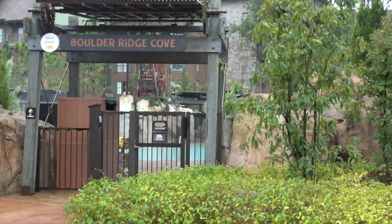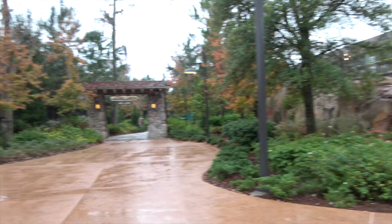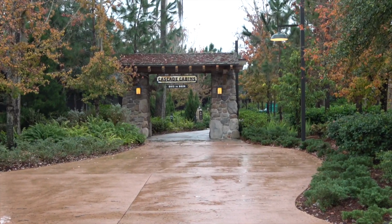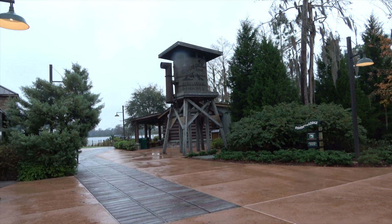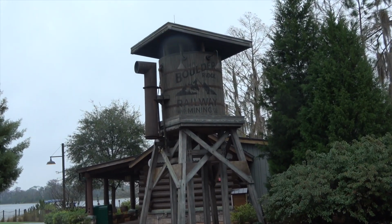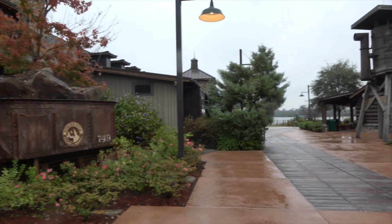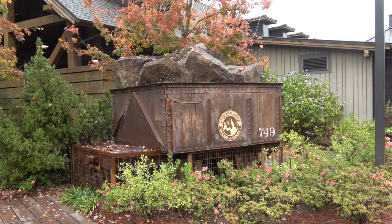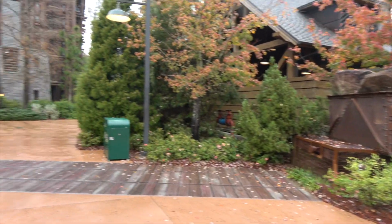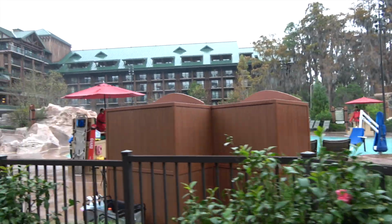Boulder Ridge Cove, a sort of quieter pool. That is the way to Cascade Cabins, the beautiful cabins you can rent. And that says Boulder Ridge Railway and Mining Company, which is the story behind this resort, which is where the railways went out west so that America could develop and expand with the pioneers. Go on the main pool.